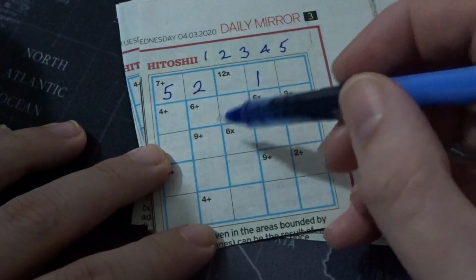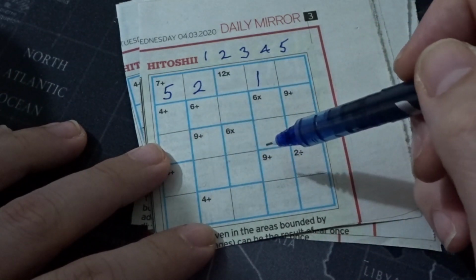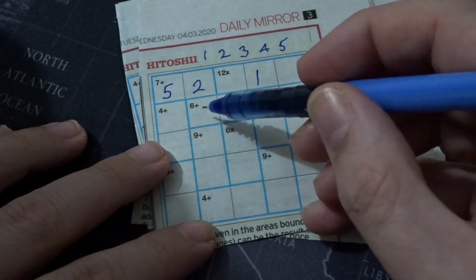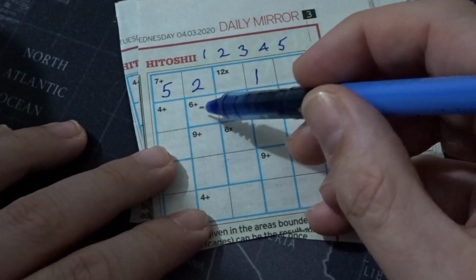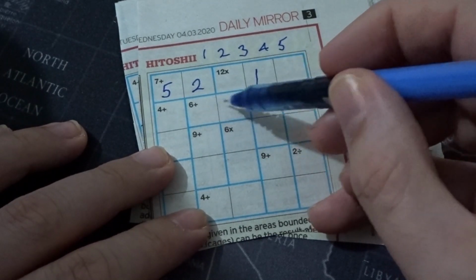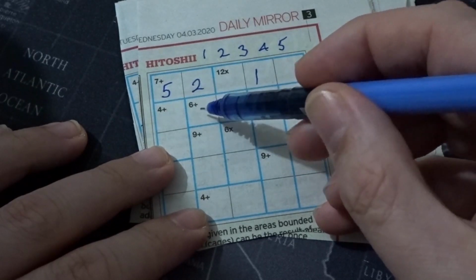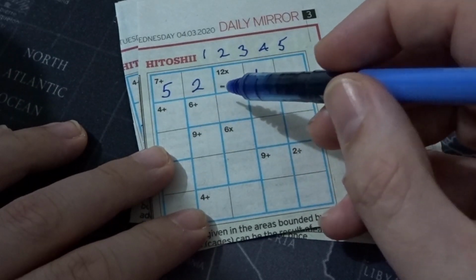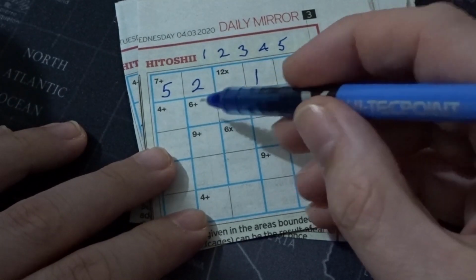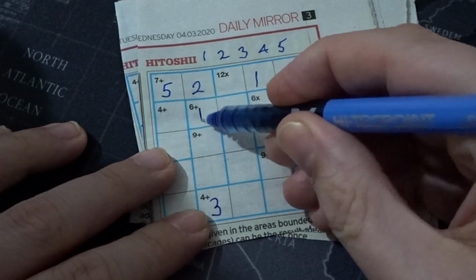So let's see, we have 2, we know this is 4 and 5, so that leaves 1 and 3, which is quite nice because we know that this can't be 3 because these two numbers add up to give 6, and they can't be 3 and 3 because you can't have two numbers the same in the same row or column. So that's not 3, so 3 goes down there, and that's our 1.